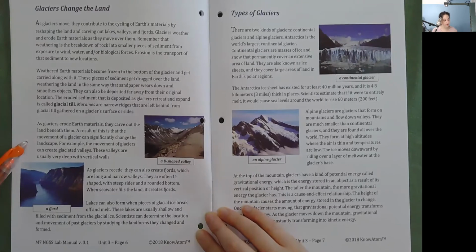For example, the movement of glaciers can create glaciated valleys. These valleys are usually very deep with vertical walls. As glaciers recede, they can also create fjords, which are long and narrow valleys. They are often U-shaped with steep sides and a rounded bottom. When seawater fills the land, it creates fjords.